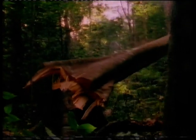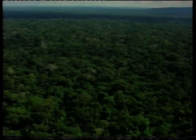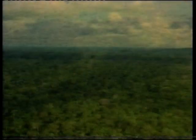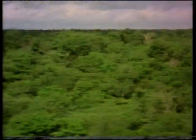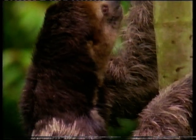More trees join the millions already felled in the Amazon rainforest. Does it matter? I mean, after all, the rainforest in the Amazon basin is the largest on Earth. There are billions of trees in the forest. It is the richest ecosystem on Earth. This ecosystem contains around 50% of all the species of plants and animals in the world.